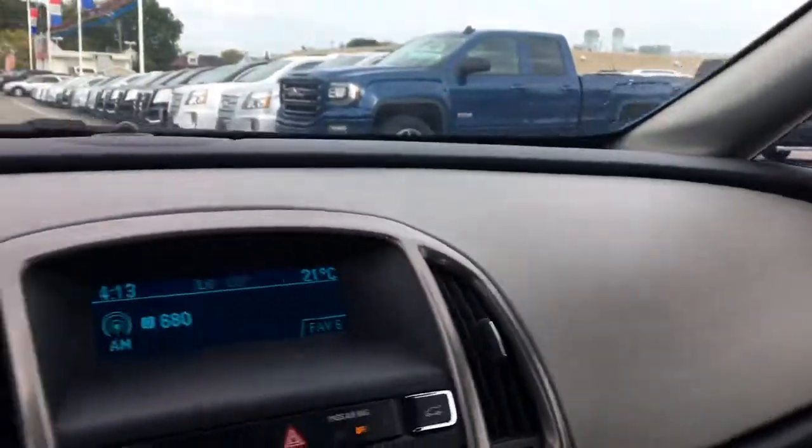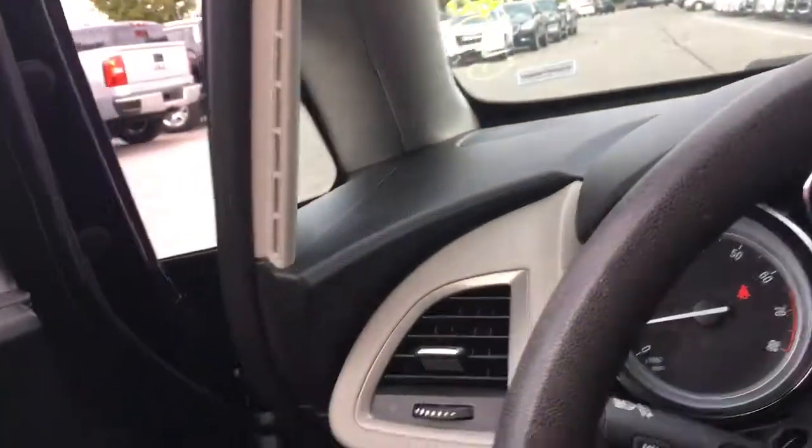We got leather cloth mix interior. These seats are very nice, by the way. Wood grain trim, black and gray leather panels with the stitching there. Looks very, very nice. And here's a look at the door.